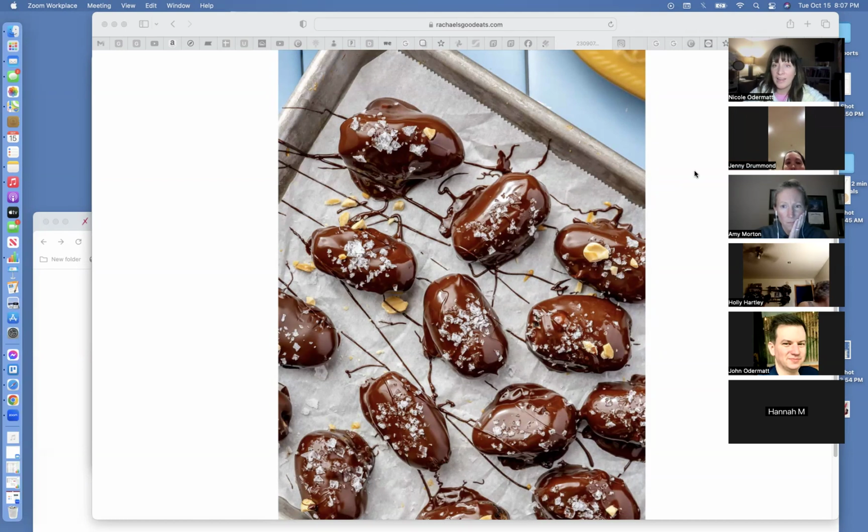You could add some protein to the recipe I'm going to share with you if you wanted to. But anyways, don't these look so good? And obviously they have some really fancy sea salt on there. You can use whatever you want, but I think the flaky sea salt would really do it justice. But you don't have to have any salt on them at all if you don't want to.